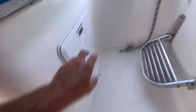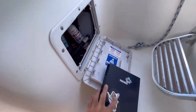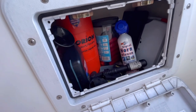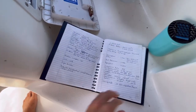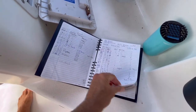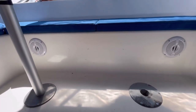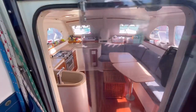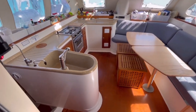Under the captain's seat, there's the maintenance log, as well as all the emergency equipment, air horns and flares and such. The maintenance log has all the information on oil and filter changes, fuel consumption, water pump, impeller replacement, etc. Stereo speaker system.